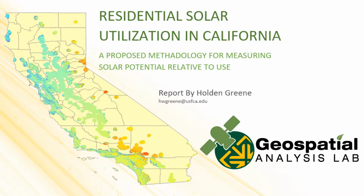This project is Residential Solar Utilization in California by Holden Green in association with the University of San Francisco Geospatial Lab. A crucial factor in understanding the growth of any renewable resource is an accurate estimate of the availability and rate of consumption. In the case of solar, the resource is incoming solar radiation, and the metric for consumption is how much energy is captured for use.